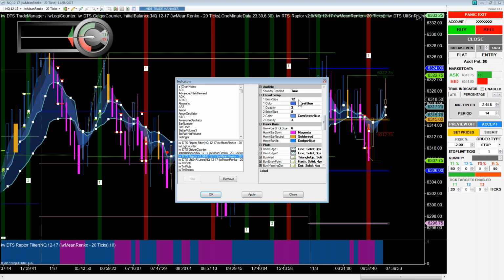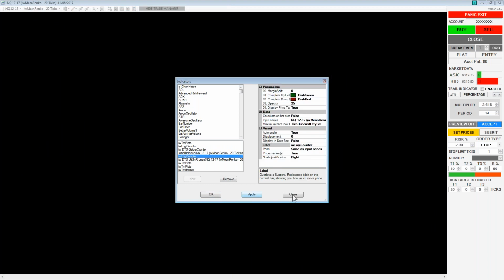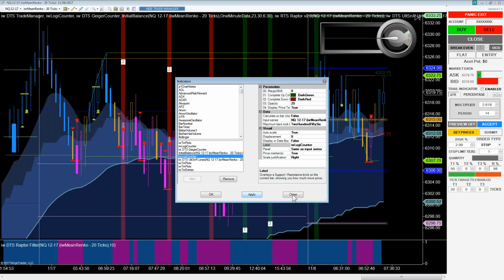Now, there's a rough relationship between the two clouds and the hawk brick size. Roughly speaking, the first cloud, the faster cloud, is the same size as your brick value. So in this case, it's 20 ticks. The larger cloud is approximately 1.5 times your brick value. So in this case, it would be 30 ticks. And your hawk brick size is approximately 3/4 your brick value. So in this case, it would be 15 ticks. What that's going to do is filter out some of those less desirable signals.